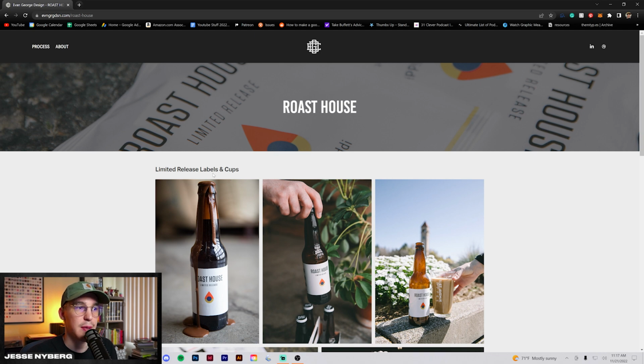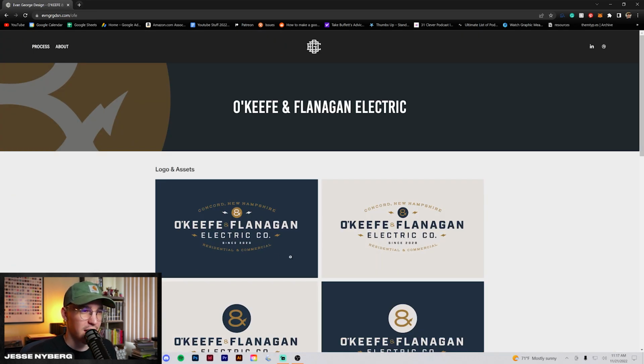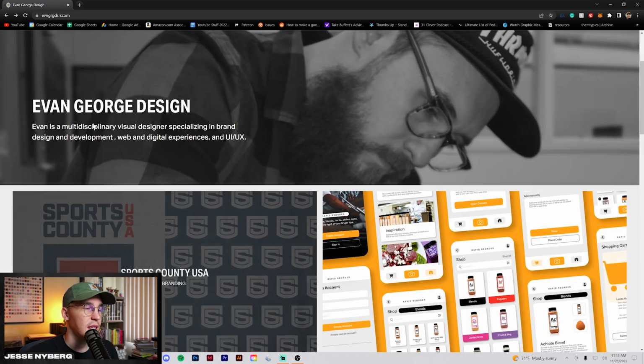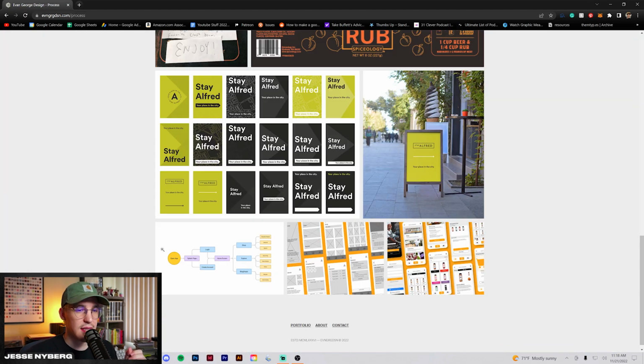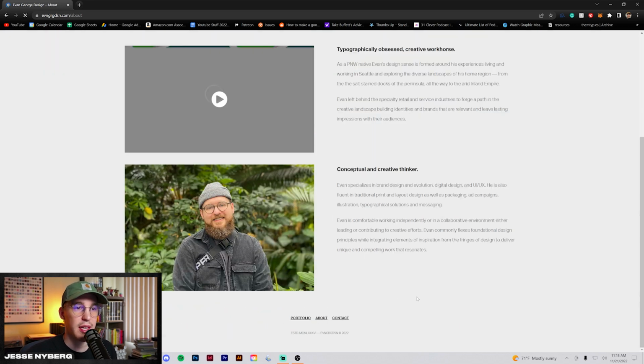Something that actually happened. So limited release labels, that's cool. This one's nice too. It's a mix between a coffee style logo and a union worker type thing. Yeah, I like that. And I saw something up here that said process. This is like a blog, I think. Yeah, this is cool. Kind of like stuff I'd put in my newsletter, but it gives the client or whoever's viewing your portfolio a little peek behind the curtains. Nice about page and everything.